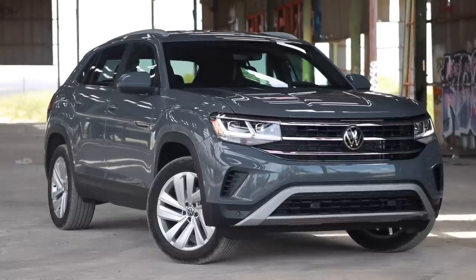And here's the problem with that. I personally think Volkswagen already has enough crossovers and SUVs in their model lineup. I would have much rather seen them bring a pickup truck to the US market than another crossover. Let me know in that comment section below, what do you guys think?